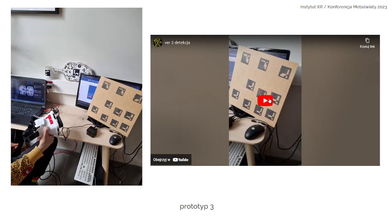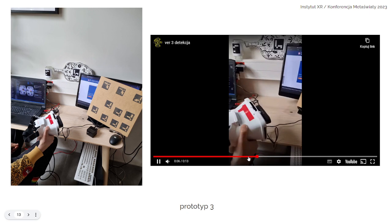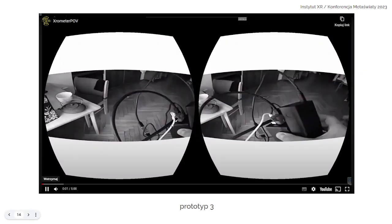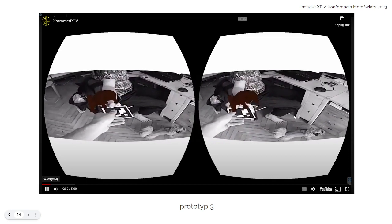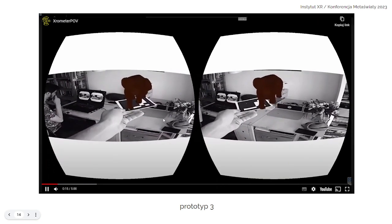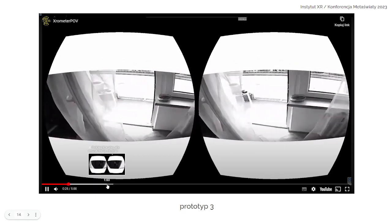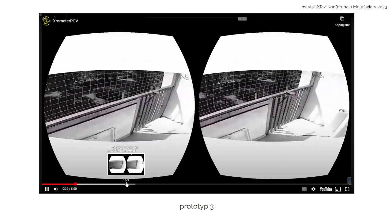Then we focused on detection of the markers, also in stereoscopic mode, and we print some of them. Our first option was a POV, so this is straight view from your camera. It was a first prototype, so there was a lack of frames per second, but this is simultaneously displaying stereoscopic and detecting objects, and also it's open. You can do anything, whatever you want with these goggles, and this is standalone, so you can go on a walk with them. So this is our first really big milestone.